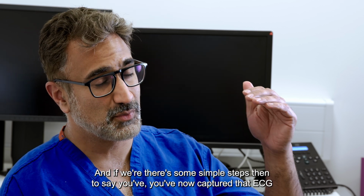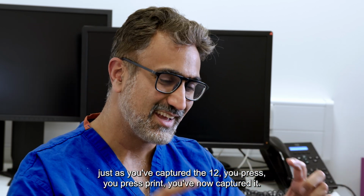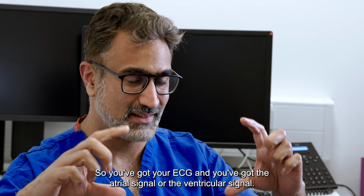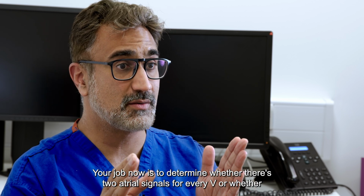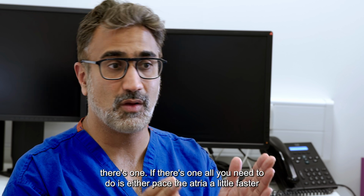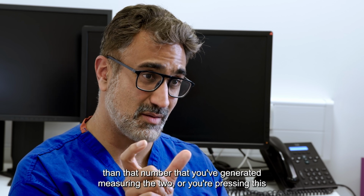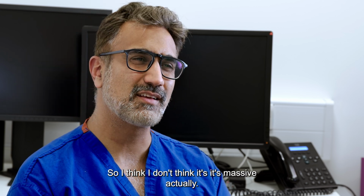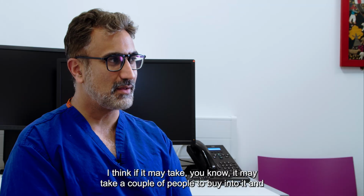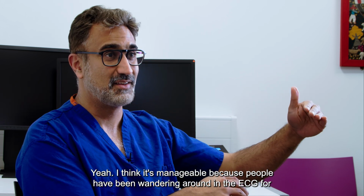And if there are some simple steps, to say you've now captured that ECG, just as you captured the 12 lead, you press print, you've now captured it, you've pressed review. So you've got your ECG and you've got the atrial signal and the ventricular signal. Your job now is to determine whether there are 2 atrial signals for every V or whether there's 1. If there's 1, all you need to do is either pace the atria a little faster than that number you've generated, measuring the 2, or press this button to put an extra in. So I don't think it's massive actually. I think it may take a couple of people to buy into it and get over the fear of looking at some colours and some moving signals rather than the ECG. Yep.